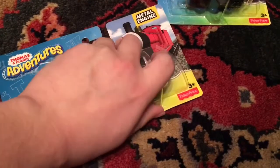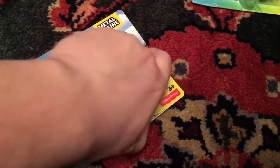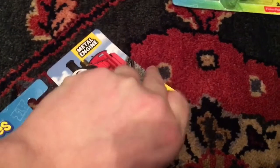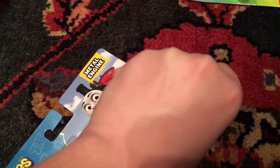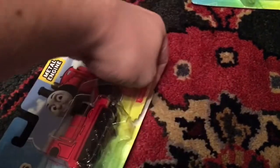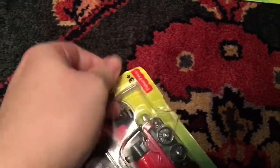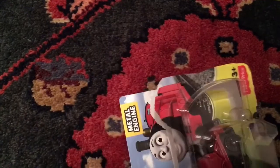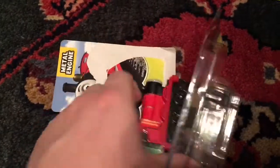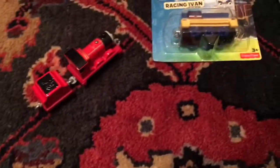Oh, in case you're wondering about prices, the tender engines cost $7 and the tank engines, or small engines, cost $4. So they do keep consistent price with the take and play models. And let's go ahead and get James in. Now, if I can. There we go. James, our favorite red engine, is now out of the box.